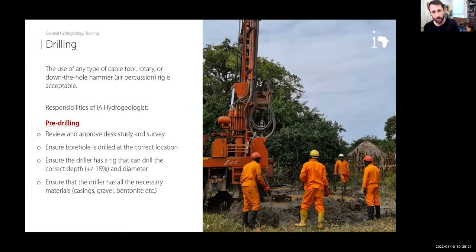Okay, so once we finish the hydrogeological and the geophysical survey, and we've reviewed the report, we can basically commence with drilling, right? So from the geophysical survey, we will start with the most recommended point for drilling a borehole. And again, these are the responsibilities of the IA hydrogeologist in the field.